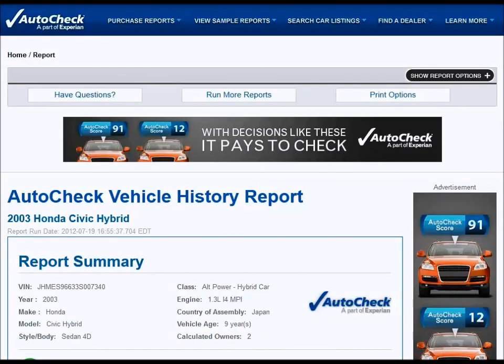I've got some $2,000 cars on the lot. We've got too many cars in stock. They're only $2,000, running, driving, most with good cold air conditioning. Come by, take a look at these $2,000 cars that I'm about to show you here now at Black Tie Auto in Smyrna, Tennessee. Coming up here, I'm about to show you a 2003 Honda Civic Hybrid.